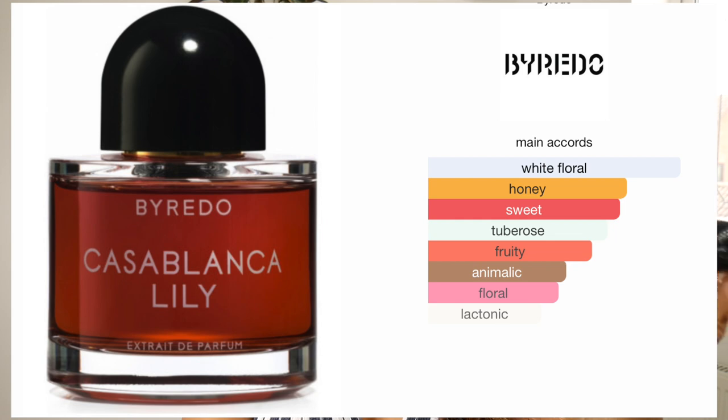I'll just read the notes for this one. So in here you have white floral, which I can't really smell. I can smell the honey. You've got sweet, tuberose, fruity, animalic, floral, lactonic. I mean, what the hell's lactonic? Sounds like I'm lactose intolerant, but apparently you can get that in perfume and smell form.